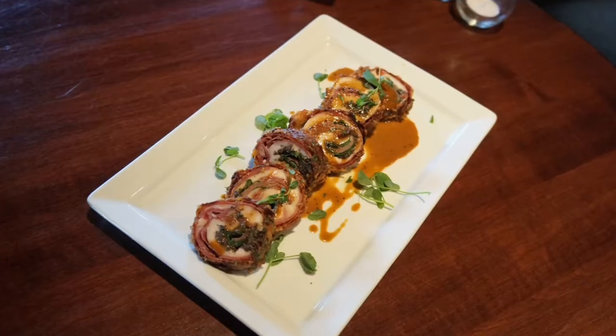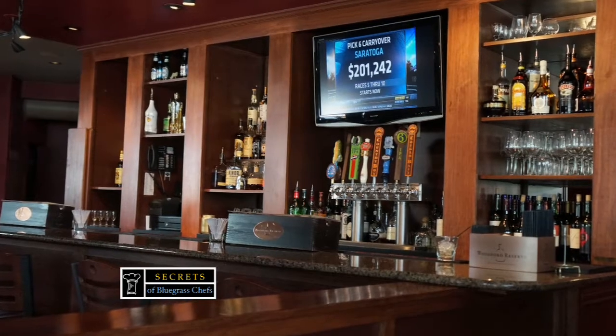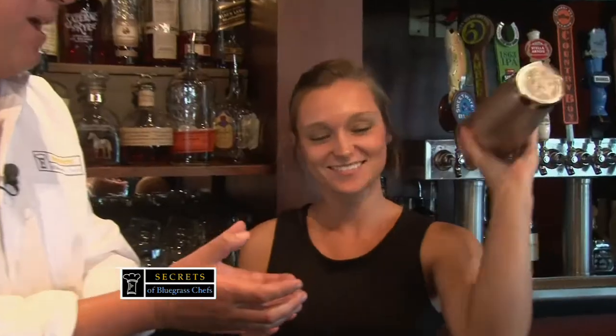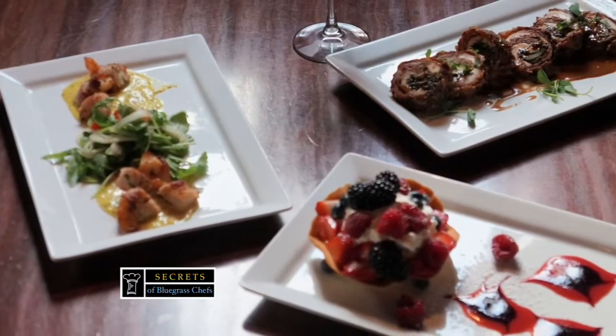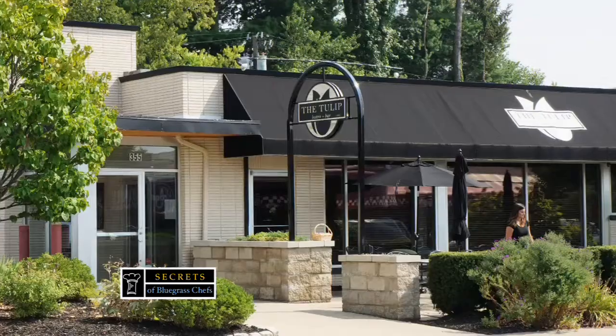You're welcome. We have more secrets where those came from, plus some from behind the bar too. Now that's a secret. Wait until you see the twist they're putting on the Manhattan. You've made a few of these, haven't you? A few. Plus, bacon-wrapped shrimp with a surprise inside. Boom, that is a great dish. And later, a lot of out-of-towners come to visit Kentucky. They want to take home a julep cup, but locals know when you come to the Tulip, you want a tulip cup. All that and more when Secrets of Bluegrass Chefs returns to the Tulip.